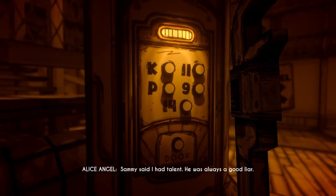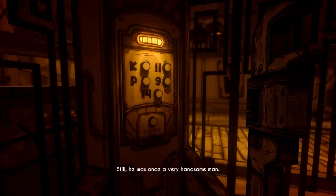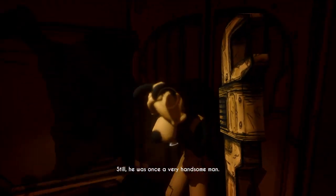He was always a good boy. Still, he was once a very handsome man.